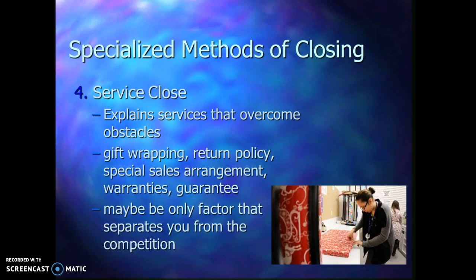Sometimes you may run into an obstacle or instances that require special services to close that sale. The service close is a method in which you explain those additional items that your store offers to overcome obstacles or problems. Such services might include gift wrapping, a good return policy, special sales arrangements, meaning special sales going on at the time, warranties and guarantees, even bonuses or premiums that the customer might receive when buying this particular product.